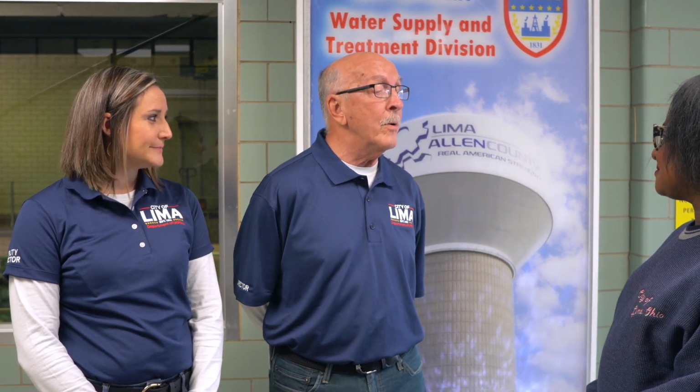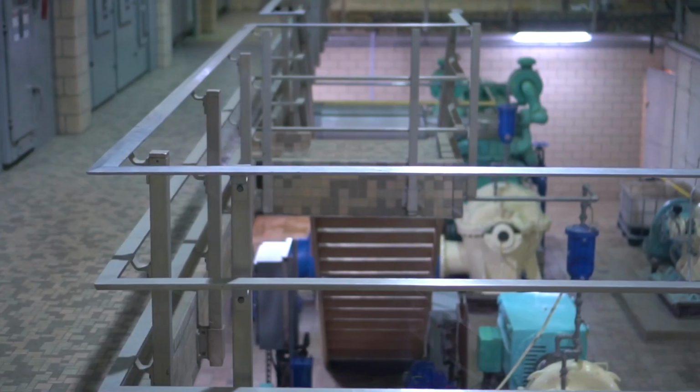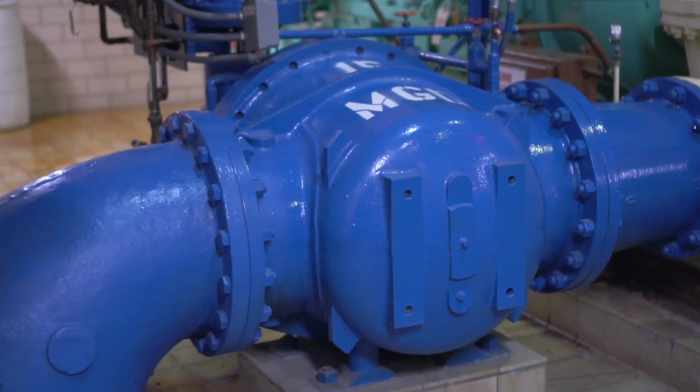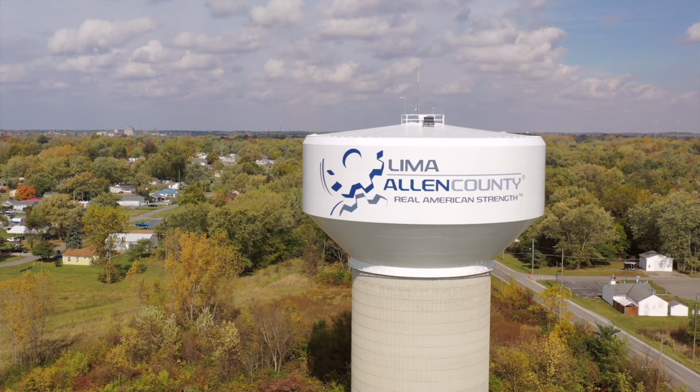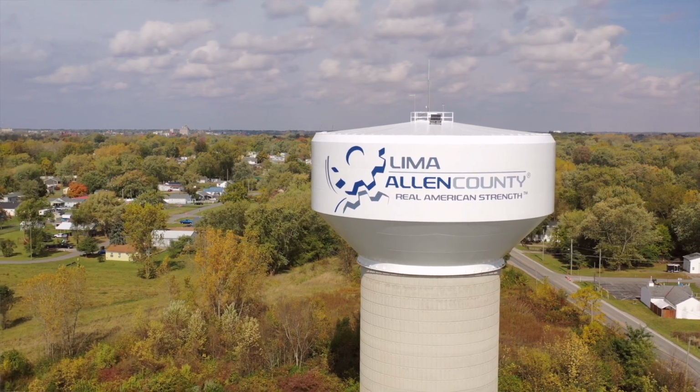But in addition to residential use, we are also a major tool in the toolbox for the economic development of this community. When large businesses come to town, one of the first things they ask is, how much water do you have? We have a lot of water. So economic development is a big part. It's kind of unspoken, but it's still large and important for the city and the county.